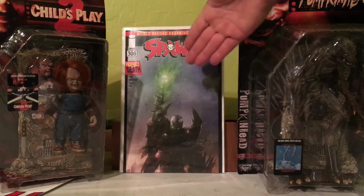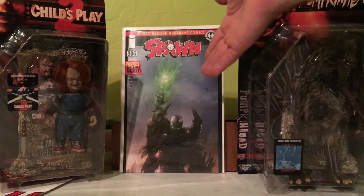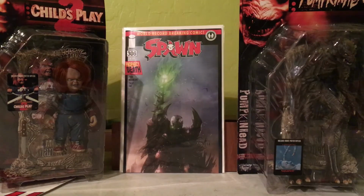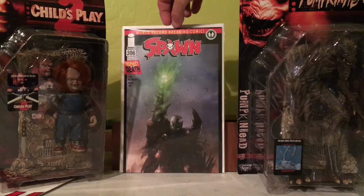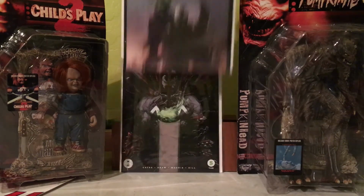Spawn was kind of sucked into this war in the future, and I guess people are speculating that he might be coming into this Spawn universe because this is now a $50 book. You know, turn around and books hitting 50 bucks. Definitely hot.